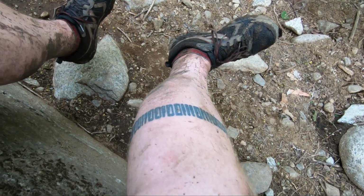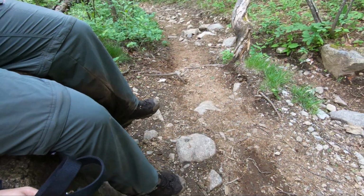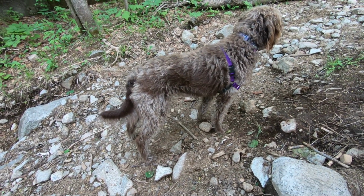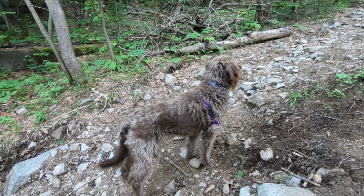That's a lot of mud. It's great. Mark's got a lot of mud. Yeah, there's a little mud on there. Daisy had a lot of mud, but it's gone. Yeah, I don't know how she does that. I don't understand, but it's kind of impressive.